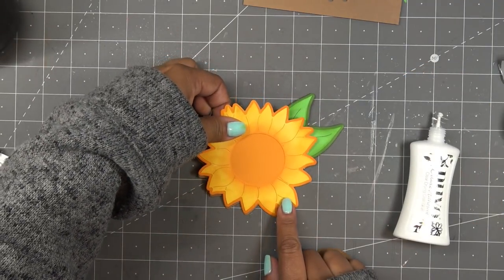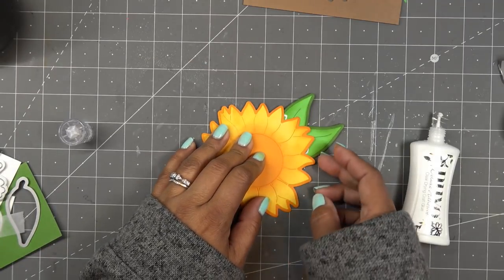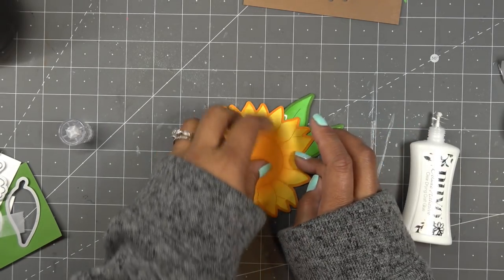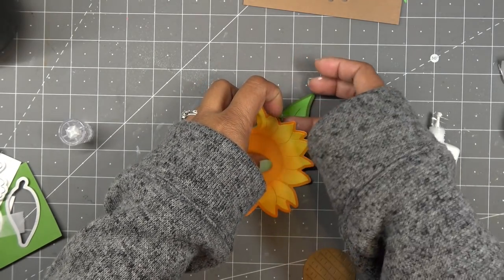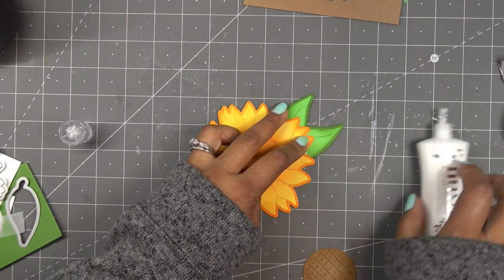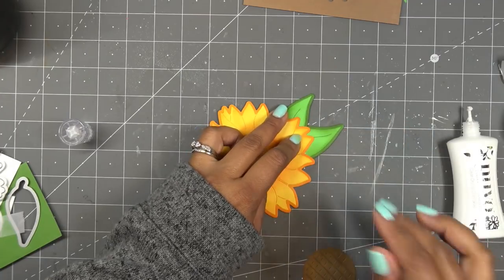And pop this side in here. And you see what I did? I got a little glue out where I don't want it. So I'm going to push that back in. And here too. So that's part of the beauty of the Nuvo Deluxe. It dries completely clear. A little bit shiny, but not really.